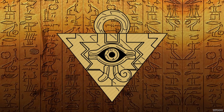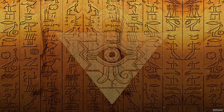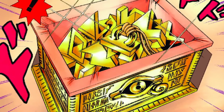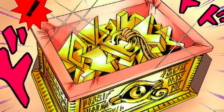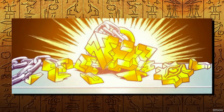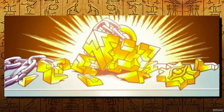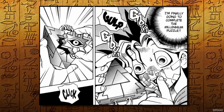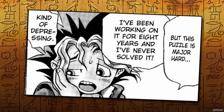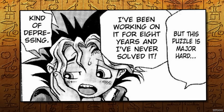But with the universal abilities out of the way, let's talk about each of them individually. The item we've got to talk about first is obviously the Millennium Puzzle. While not exactly an ability, it should first be mentioned that this item needs to be assembled before it can be used, which is essentially how it gets the name Millennium Puzzle. The puzzle itself is considered so difficult that any normal person would never have any hope to solve it. Because Yugi himself was essentially chosen for the Millennium Puzzle, he of course was able to do so. But even though Yugi was the chosen host, it still took him over 8 years to complete it.